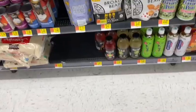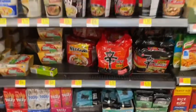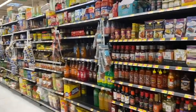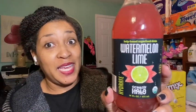Now, I'm going to show you guys where I actually got this from. It looks like it was on the aisle with the international foods. I call it the international foods aisle. Okay, now it says it is a kelp-based superfood drink, watermelon lime. All right.